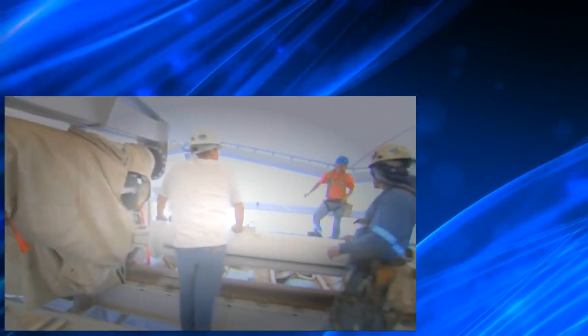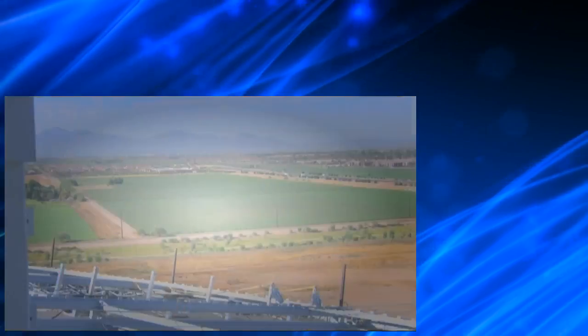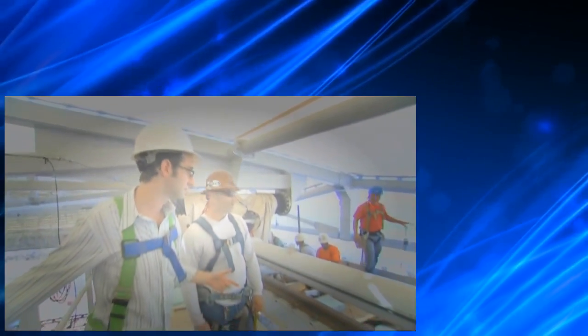This is your crew working right now? Standing around for the moment. This is your crew not working right now? Well, they're setting up the rigging right now, getting ready to put this other fabric paneling over this open structure. So how do they do it? How do they get out there? They walk out there.